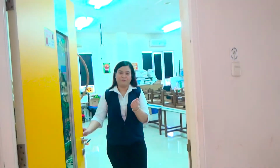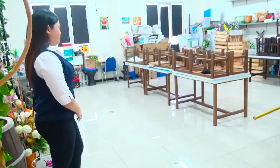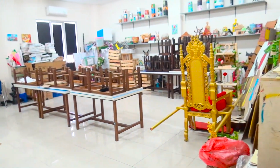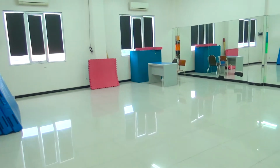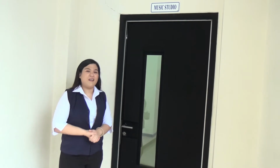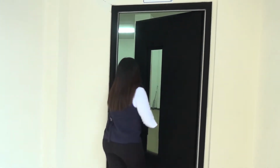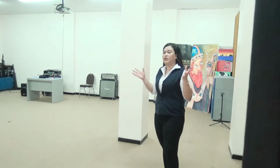Welcome to our art room. If you're into arts and crafts, this room is for you. This room is used by students for practices in preparation for their upcoming events and competitions. So if you're into music, the music studio is for you. This room is a soundproof room wherein you can use it for practicing and performing.